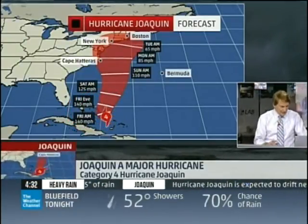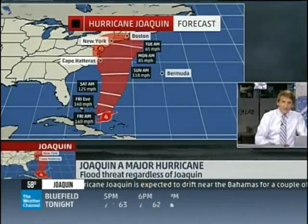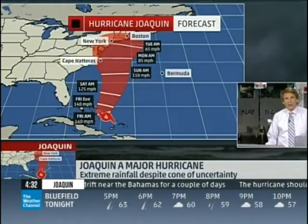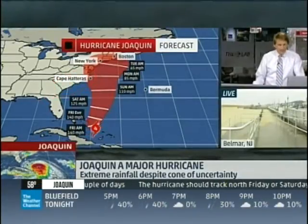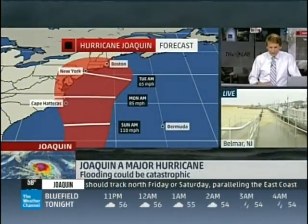And the latest indications, I'll show you in a second, are that the right-hand side of the cone is favored. But as I said, the bad weather is over here, and the most extreme weather in the next few days is likely to be over here in the southeast, unrelated to any kind of direct effect from the hurricane.